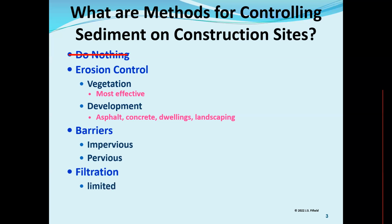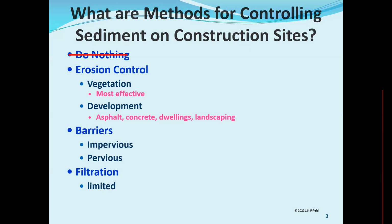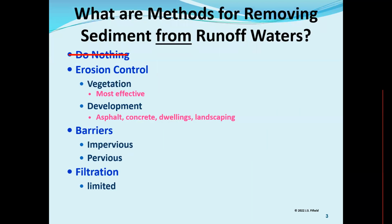And all of these have their place, and when you should do them and, more importantly, when you should not do them. Filtration is something that's going to be talked about a little bit, but really this talk is more about how do we remove sediment from runoff waters? And that is a huge task. Matter of fact, most of us don't do a very good job of it, simply because of the laws of physics and everything else associated with trying to control sediment that's suspended in runoff waters.